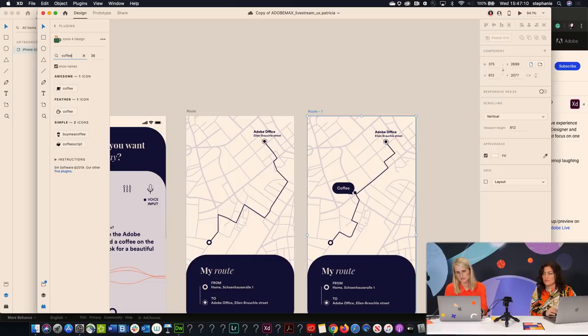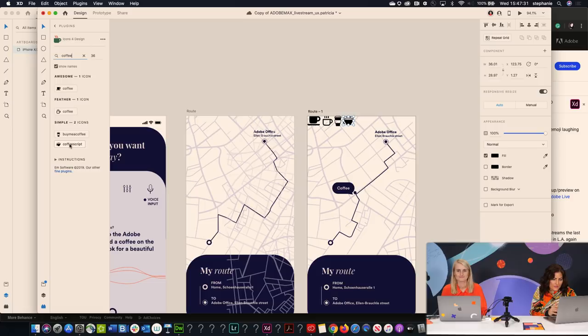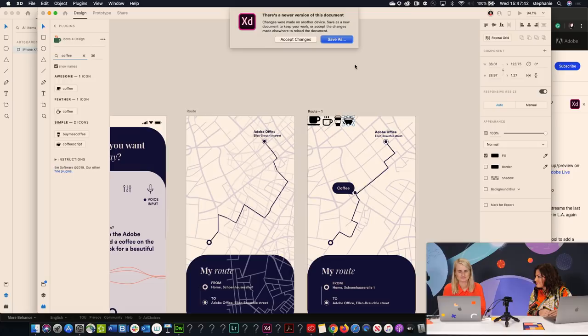So let's imagine you are in Berlin and I'm in London and I don't know which one you like. So Icons for Design, they search awesome icons, they search feather icons and simple icons. There's also Google Material Design icons in them and they're all vector graphics. I really love that. So if I don't know which one you like, all I do is I select the artboard and I click on all these coffee cups that it gives me and ask you in a chat, which one do you like most? Does it show up already? I think it's still saving.